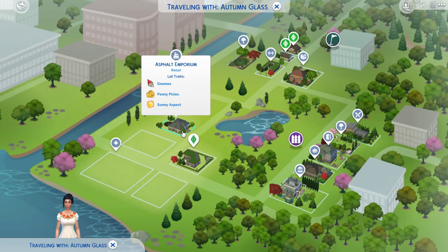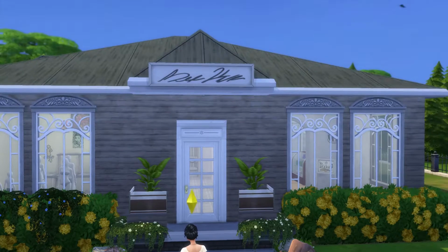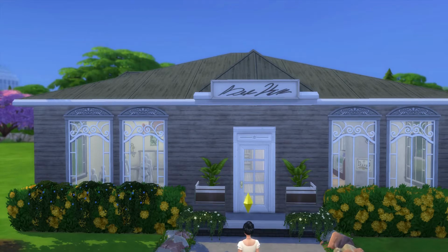And that is my Emporium. So we're going to visit that now. Very minimalist. But I love the way it turned out. I think it is so charming.